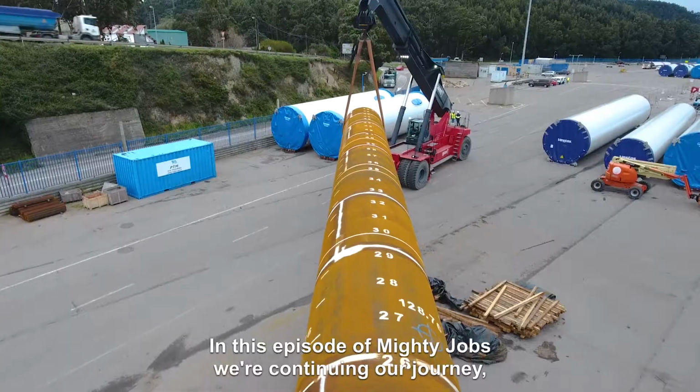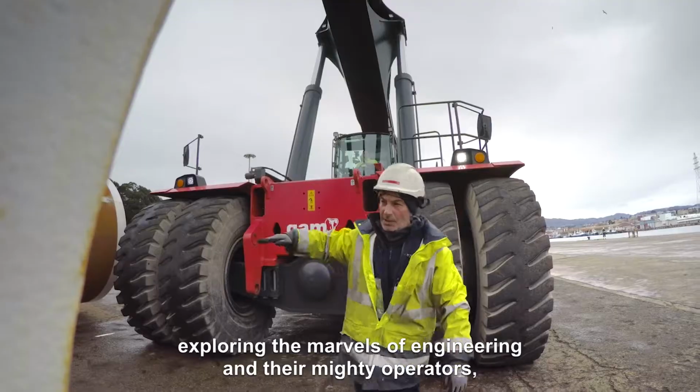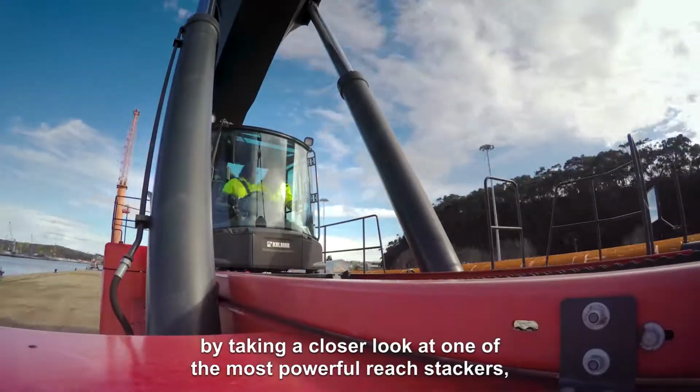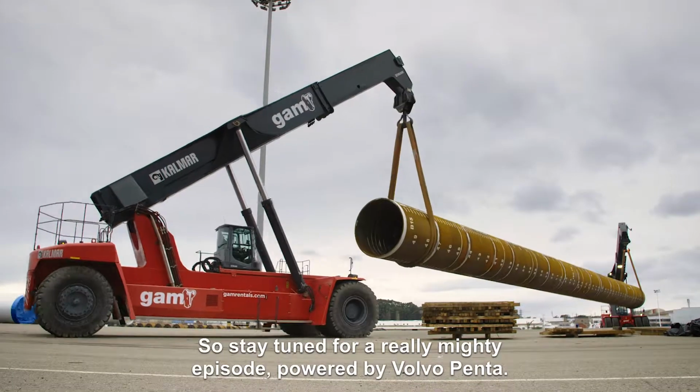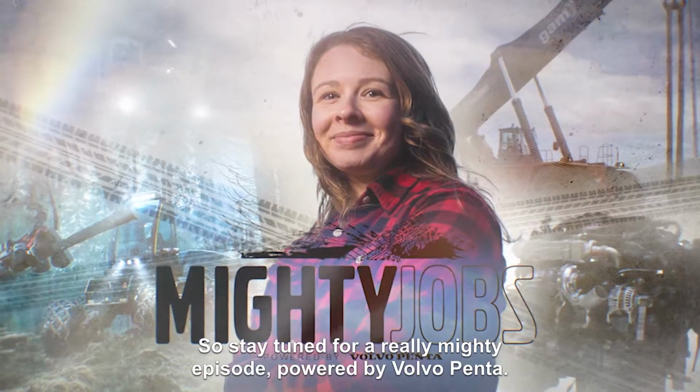In this episode of Mighty Jobs, we're continuing our journey exploring the marvels of engineering and their mighty operators by taking a closer look at one of the world's most powerful reach stackers, the Kalmar Super Gloria. So stay tuned for a really mighty episode, powered by Volvo Penta.